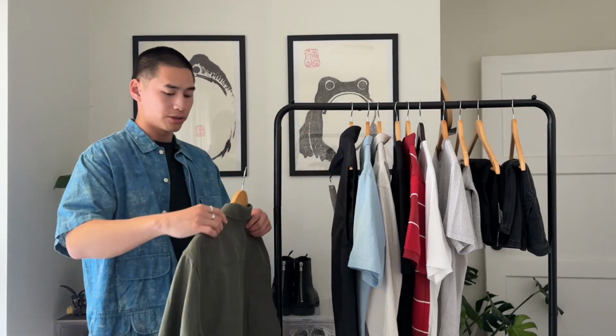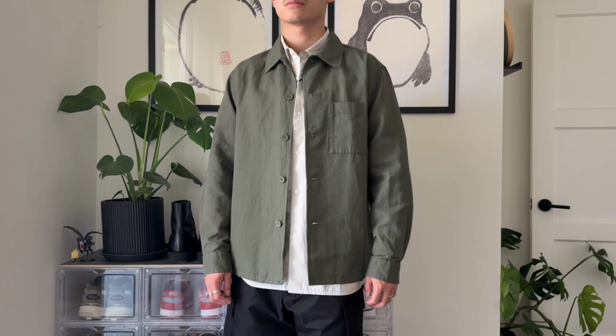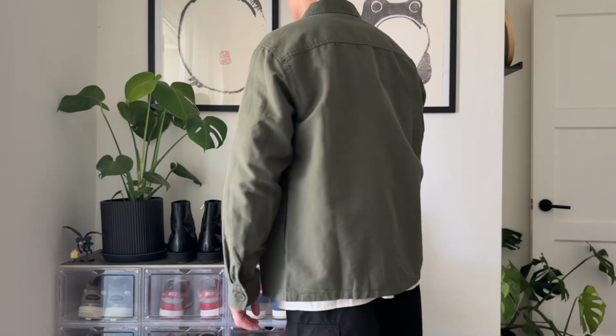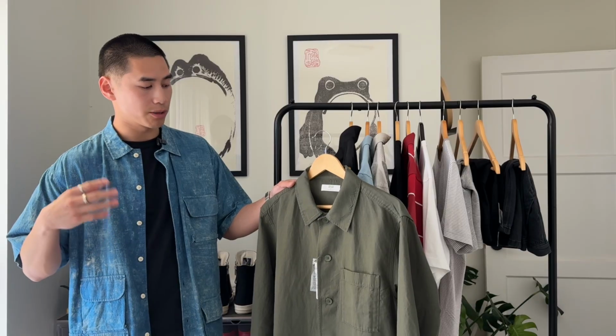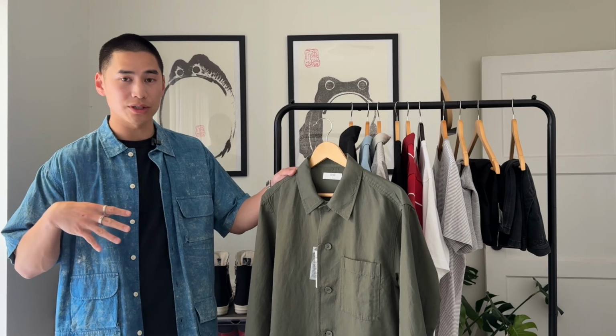This one from Uniqlo is a linen chore coat. I got it for about $40 on sale. It's a very nice clean jacket made out of this very thin and breathable linen fabric. You could wear it on a cool summer night with a t-shirt underneath, or on hotter days, you could wear a tank top, tuck it into your pants, and then wear this over the top and treat it a little bit more like a button-up.